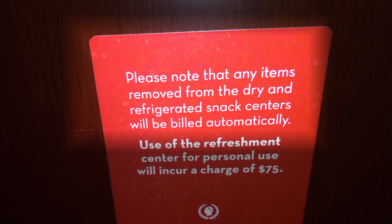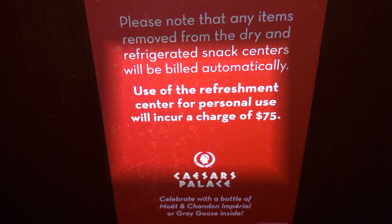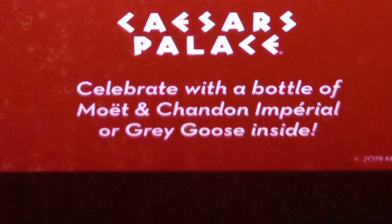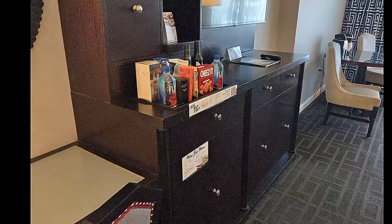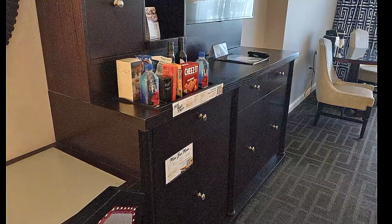Here it says, please note any items removed from the dry and refrigerated snack centers will be billed automatically. Even more so, use of the refreshment center for personal use will incur a charge of $75. Yes, you just put a couple of cans of soda in there, you'll get charged $75 just for parking your sodas in there. So you can get up a lot of charges in there very, very quickly. So that's the next hack. Be careful of those refrigerator charges.